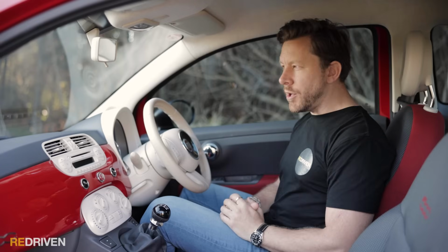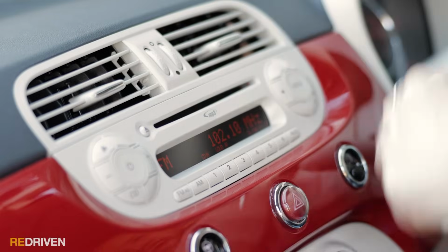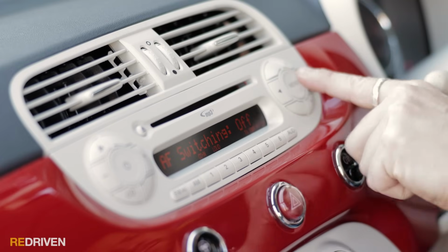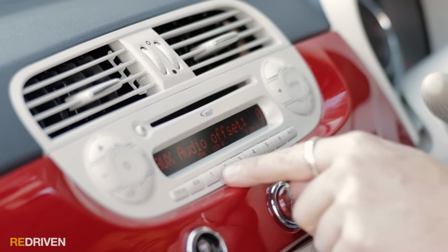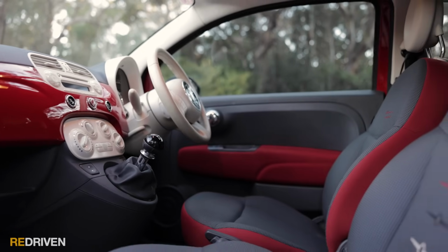So how's the tech? Well, it'll depend on what year and spec 500 you're looking at, but anything prior to October 2018, it's a bit crap. We have read countless reports that Fiat's earlier Blue and Me infotainment systems commonly fail to work with iPhones in earlier cars. They can be an absolute nightmare to navigate, and they generally get a pretty negative rap. However, Uconnect, the system that replaced Blue and Me, while still not perfect, was a massive improvement.